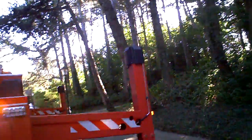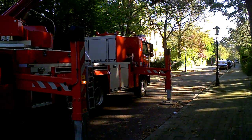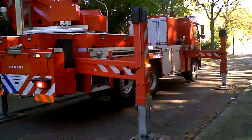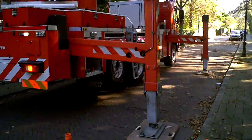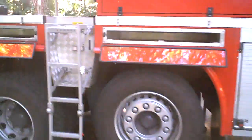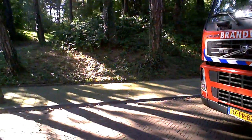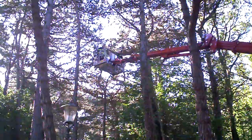Coming back slowly. Stretcher, in case they gotta evacuate somebody who can't walk. Folding stairs. Where's the cat? Find the cat.